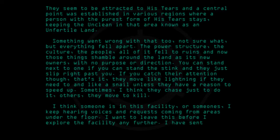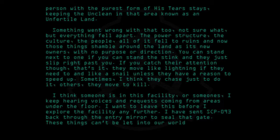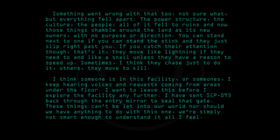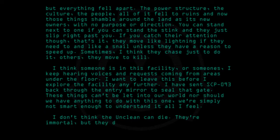I have sent SCP-093 back through the entry mirror to seal that gate. These things can't be let into our world, nor should we have anything to do with this one. We're simply not smart enough to understand it all, I feel. I don't think the unclean can die. They're immortal, but they don't want to be. They just want to die.